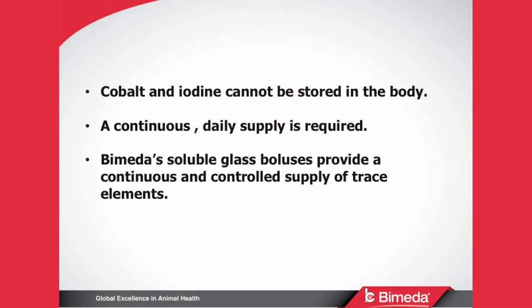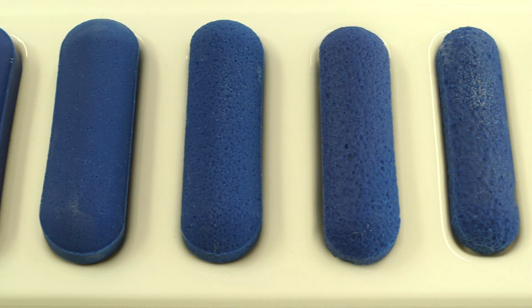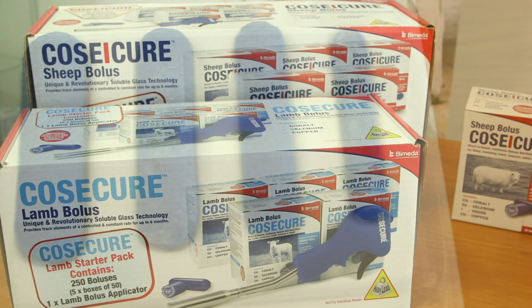This is particularly important for animals requiring cobalt and iodine, which cannot be stored in the body and therefore a daily supply is required. Their long-lasting nature is also highly convenient and reduces labour costs as repeated treatments are not required during the life of the bolus.